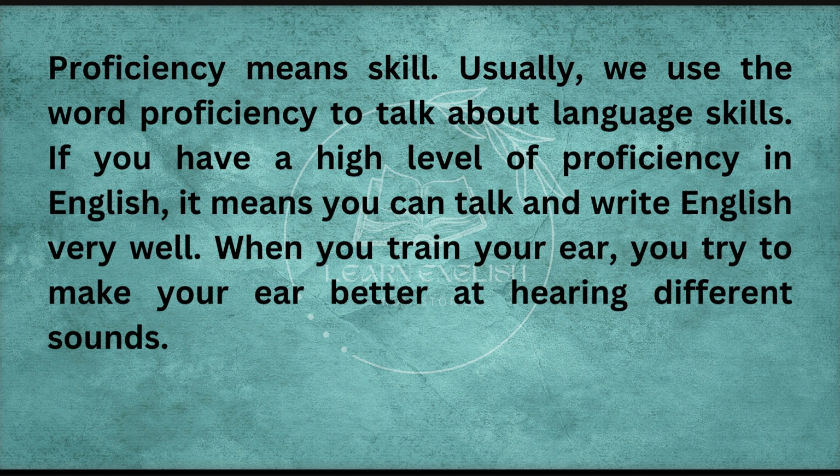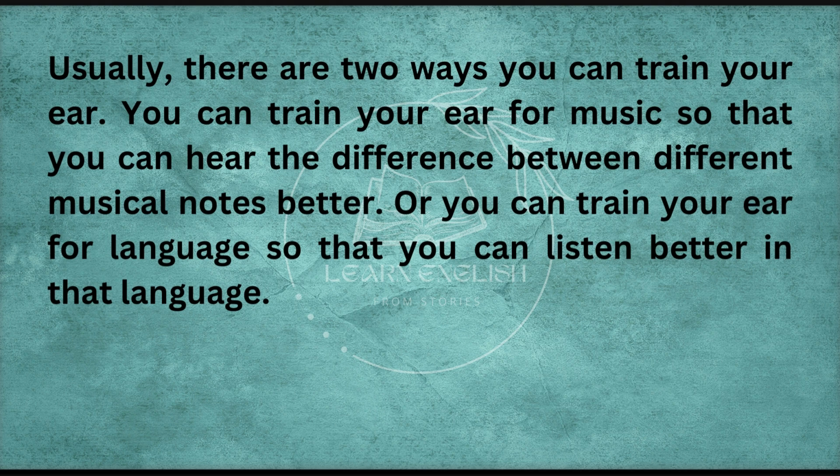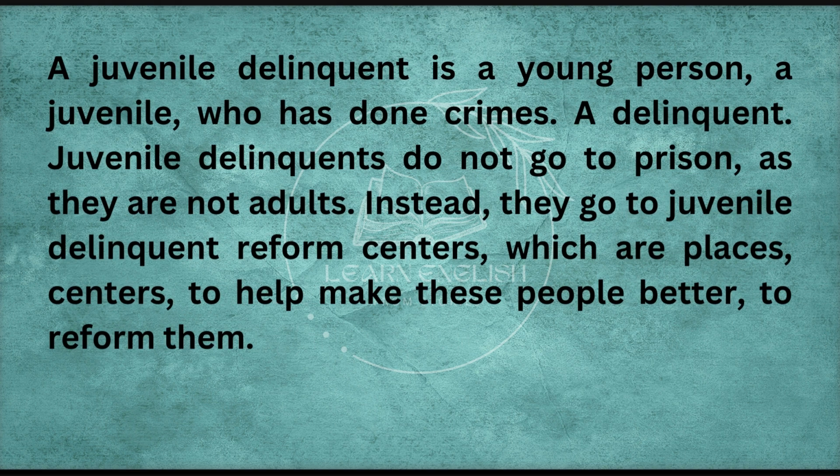When you train your ear, you try to make your ear better at hearing different sounds. Usually there are two ways you can train your ear. You can train your ear for music so that you can hear the difference between different musical notes better. Or you can train your ear for language so that you can listen better in that language. A juvenile delinquent is a young person, a juvenile who has done crimes. A delinquent.